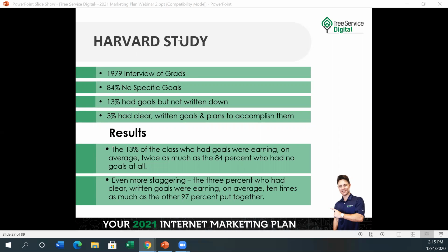They kind of knew where they were going or what they had to do. And it just makes it that much easier if you know where you're going and what you want to accomplish. You can work towards those goals weekly, monthly, quarterly, and yearly. And even more staggering, the 3% who had clear written goals were earning on average 10 times as much as the other 97% put together. So it just goes to show you the people and business owners who have goals and targets can work towards them, not just aimlessly running your business, but actually having targets that you're trying to get to. It just really helps. The statistics prove it for sure.